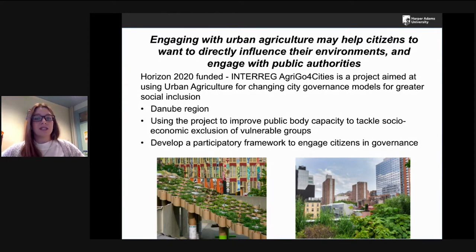So this slide is really just giving a couple of pictures and some information about the Horizon 2020 funded project, the Interreg AgriGo for Cities project. Now we have to consider the area that this is taking place in. The area is really focused on 6 pilot cities in Bulgaria, Czech Republic, Hungary, Montenegro, Romania, and Slovenia. Now in this region, there is a very complicated political history through the 20th century and the 21st century.